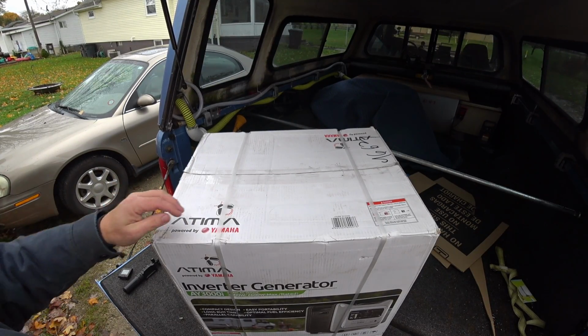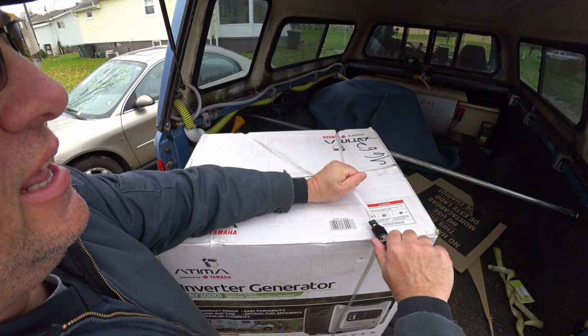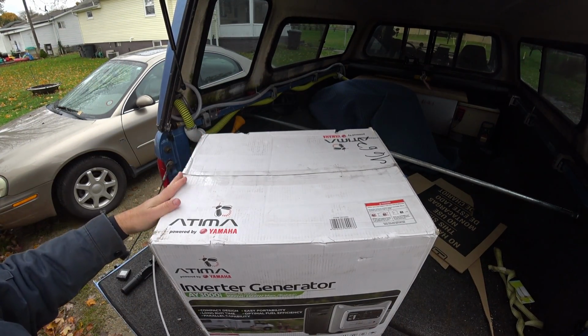This is the way UPS delivered it. It is a pretty heavy duty box, and it's got a couple of handles on the side which allow you to reach through and grab the handles that are on here.